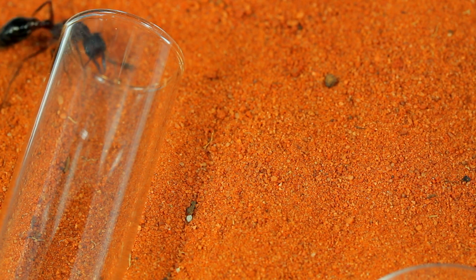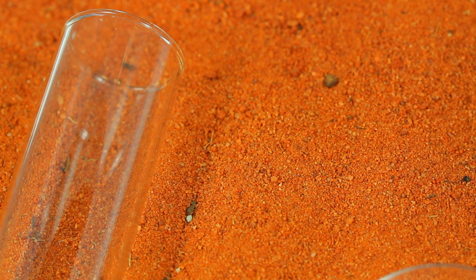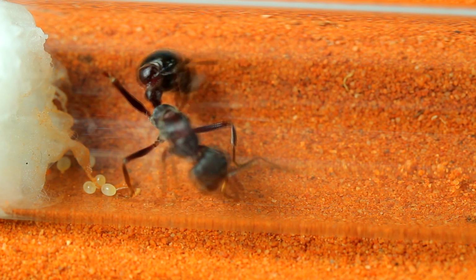The deep red coloration of the species and the large compound eyes, in combination with their aggressive personalities, are what make these ants fascinating to watch and interact with.